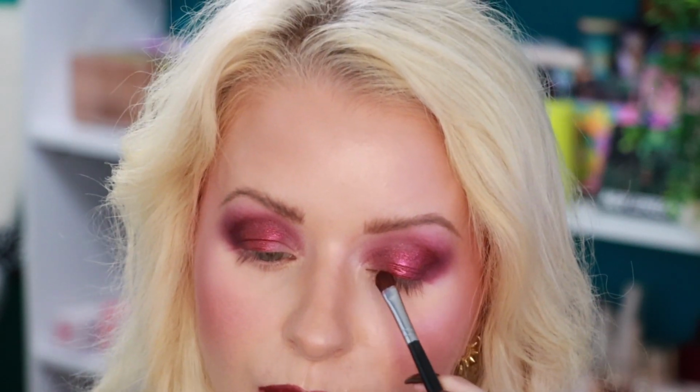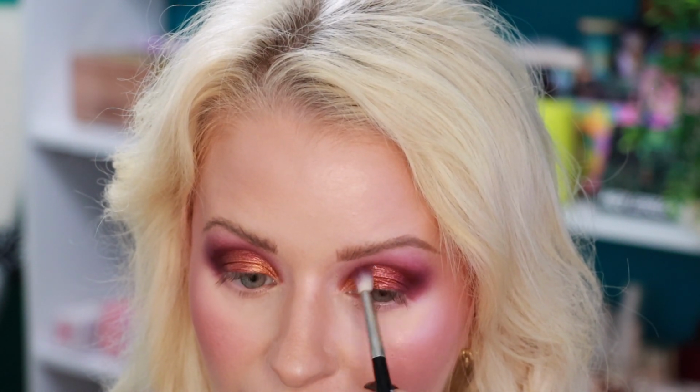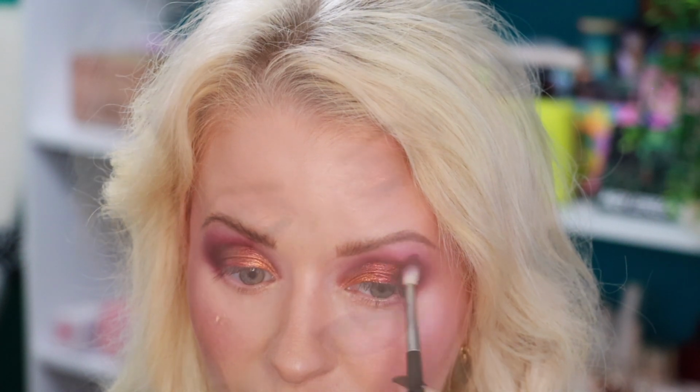Now I'm going into Comet. I feel like this look is turning very Halloween, and I don't mind that at all. Very fall though, very fall vibes all around. I'm going to add a little bit of the deeper matte shade just to help blend right in here. I think that looks really nice. What do you guys think?